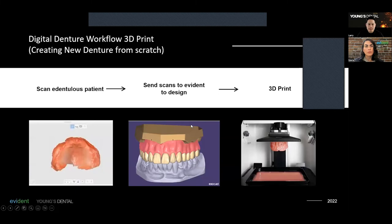Now, this part of the topic could be a little bit controversial, where some people will say, well, Larry, I try scanning inside the mouth fully edentulous. It's very hard. It sometimes gets inaccurate. And this is all true, right? So sometimes you can get a good result and sometimes you won't. So that part is a little bit technique sensitive. But the basic workflow is you scan the edentulous patient, you send it to the design, to Evident, and they design the denture, and then you 3D print. So that's kind of the most basic way of seeing it.